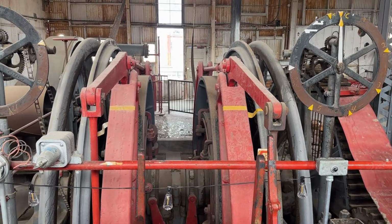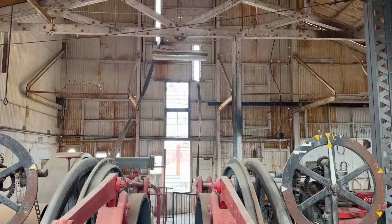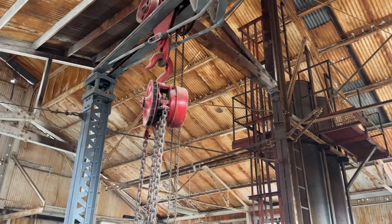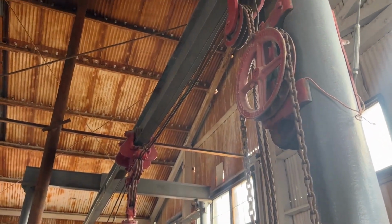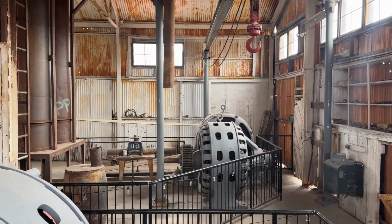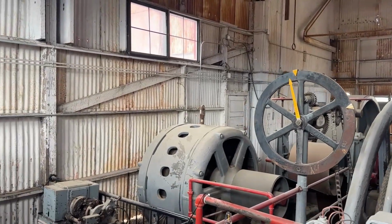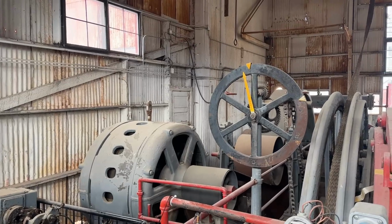There's only one belt left going out there. Oh, there's two of them, you can see it. Second one going up through those little slots. Some little chain hoists to pick up equipment to move it around to work on it. Another hoist. A couple spare electric motors. And then this motor that drives that air compressor. That's a big heavy belt on there. It's kind of neat. Let's walk over there.